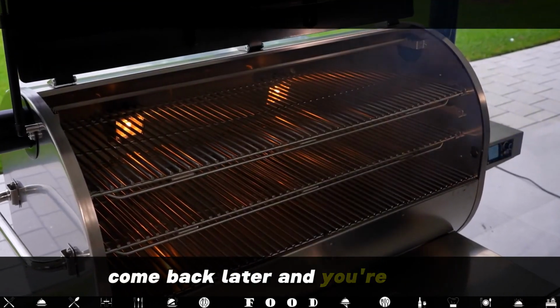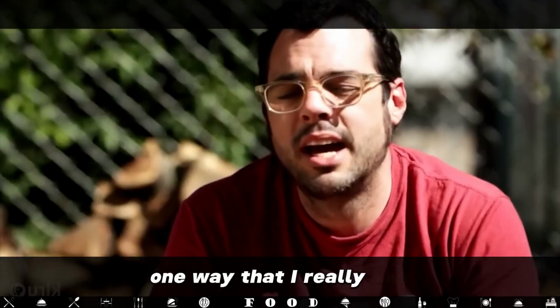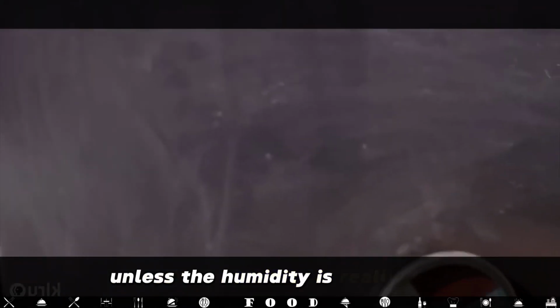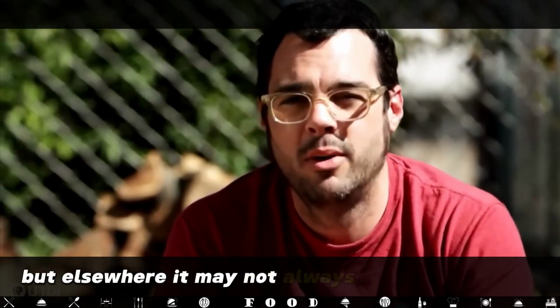Come back later and you're ready, you're good to go. There's a lot of different ways to retain moisture in a brisket or anything else you're cooking. One way that I really like is to have a water pan in there. I always keep a water pan unless the humidity is really high, and sometimes it gets like that here in Texas. But elsewhere, it may not. Always keep a water pan.